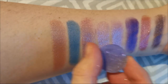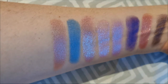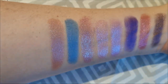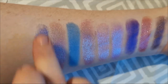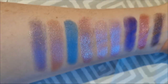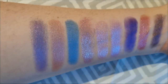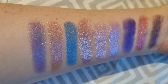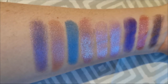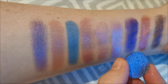And then we have Constellation, also from the Pastel Roses. I have a feeling there's going to be quite a few from the Pastel Roses in Annki's palette, because she is a huge fan of their shadows. It's another one of the slightly chunkier formulas. And another one from the Pastel Roses is Blueberry.